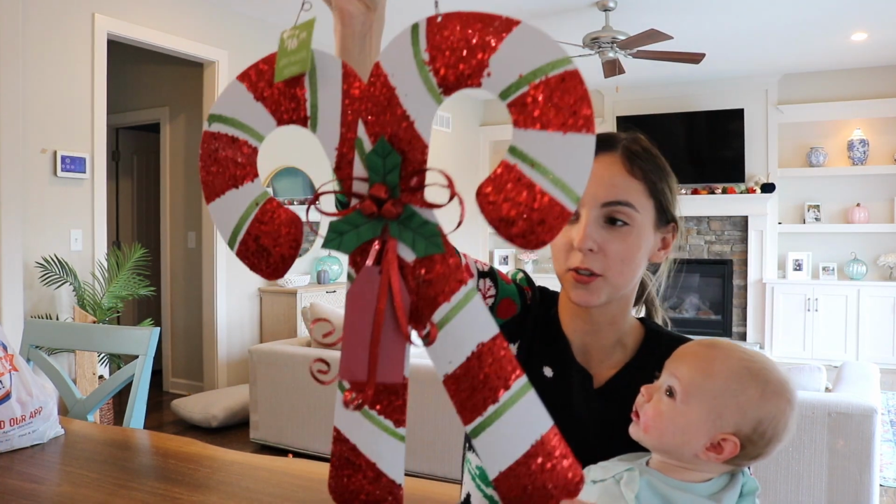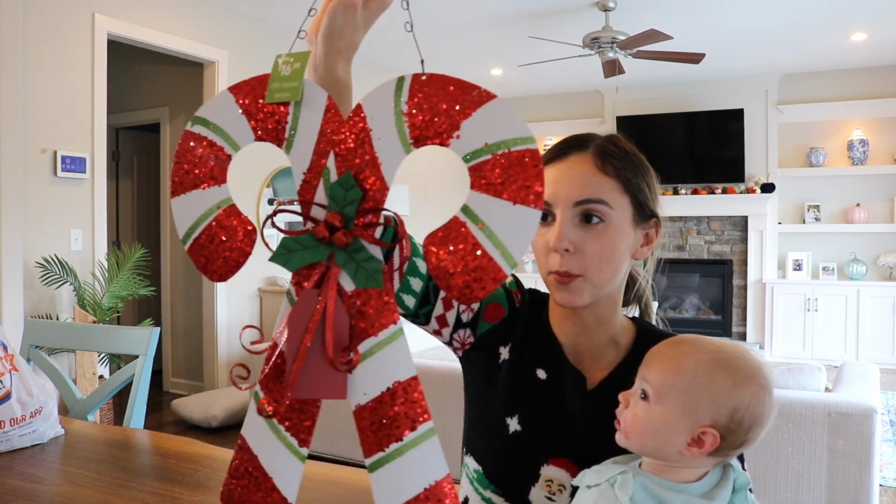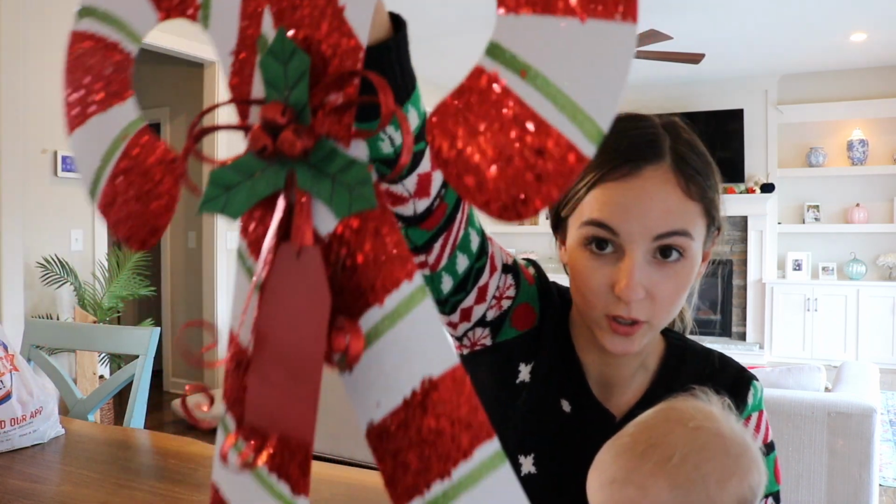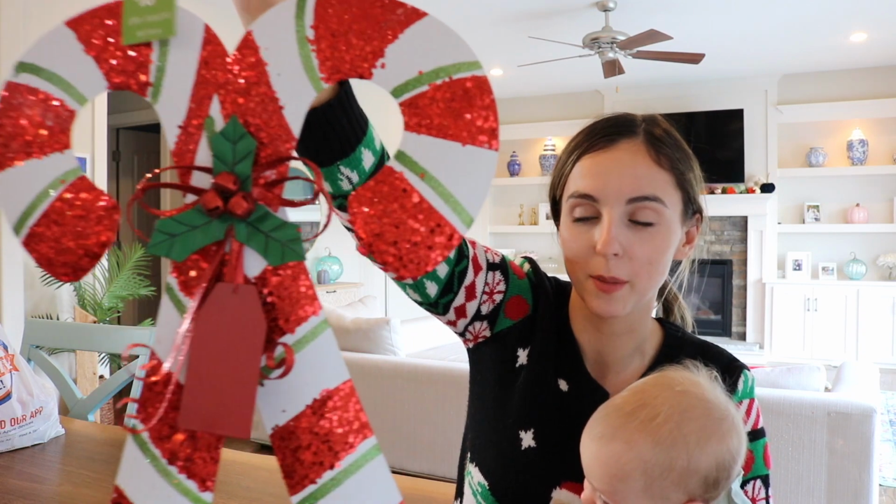Next, I got this little door hanger from At Home. Oh, I just noticed it's got a little gift tag on it. I'm trying to show it closer because it's kind of hard to do this while holding a baby.